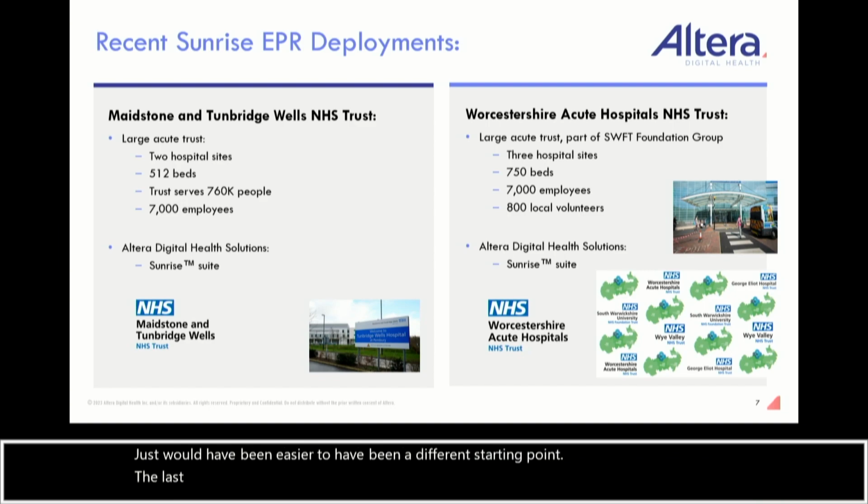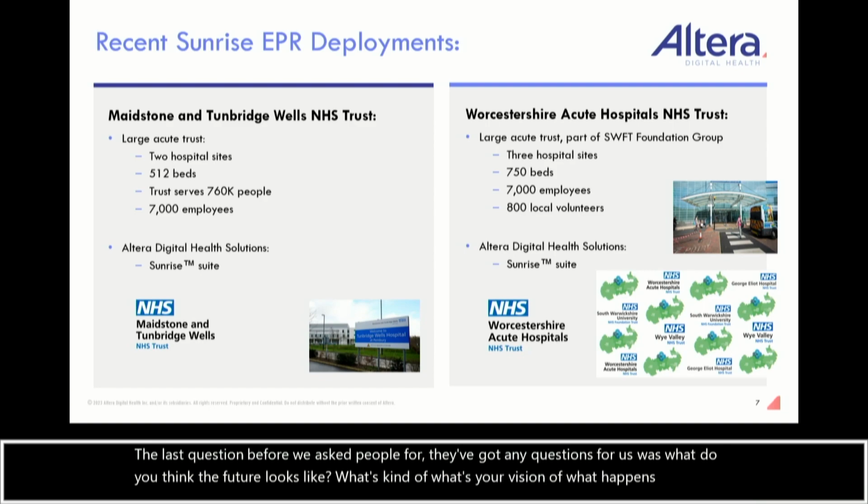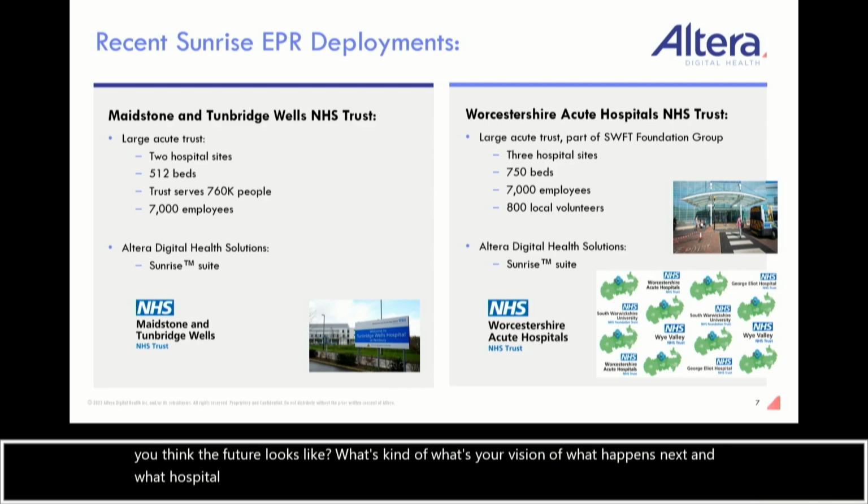The last question before we ask people if they've got any questions for us was, what do you think the future looks like? What's your vision of what happens next, and what hospitals and organisations can do with this and other technology? Jackie?